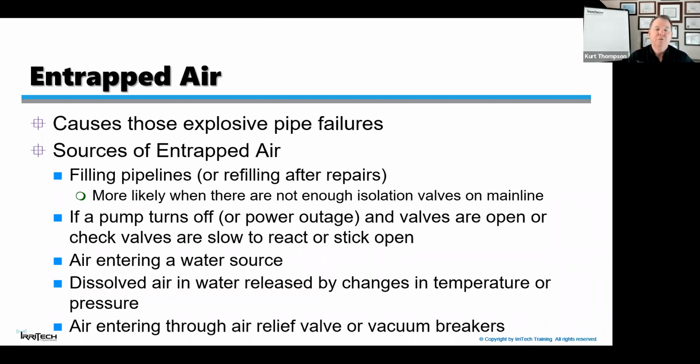Well, if you don't know what I'm talking about, what that causes is huge, long distances of pipe that have to be emptied for winterization or repair, drained down, and then refilled. These long expanses are not short enough to isolate the air and get it out before it goes somewhere else in the system. So you can isolate it much better with more valves, hence the name isolation valves.